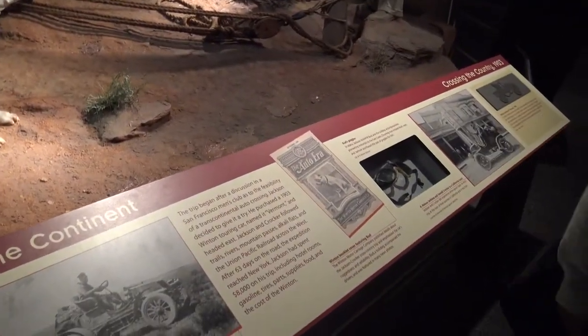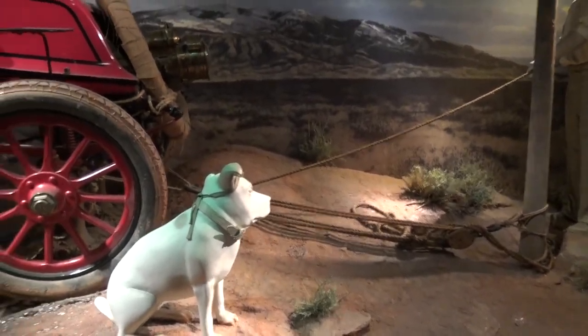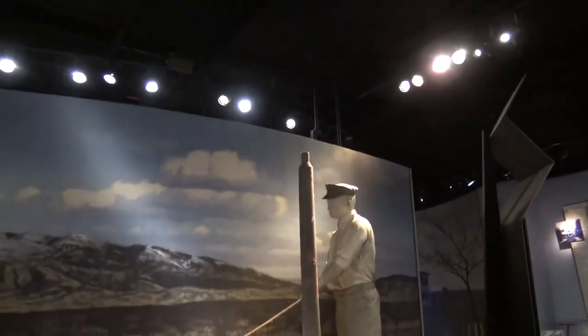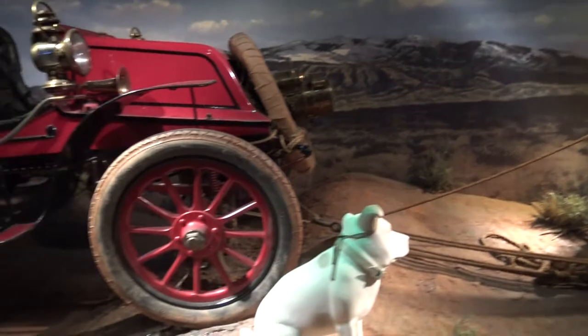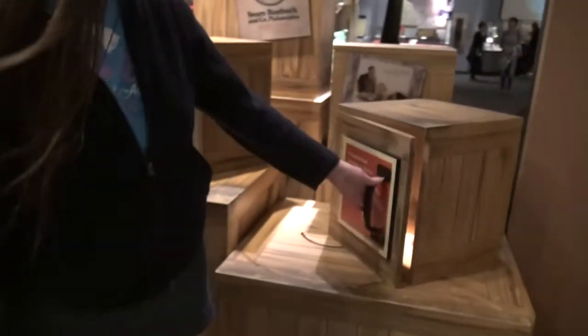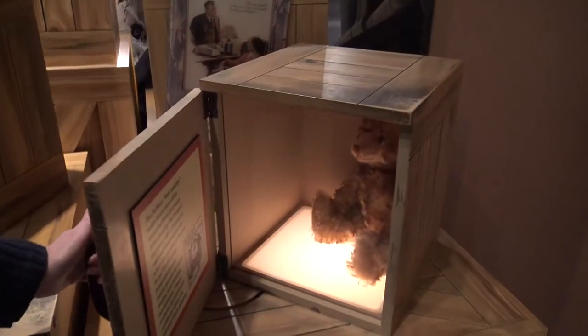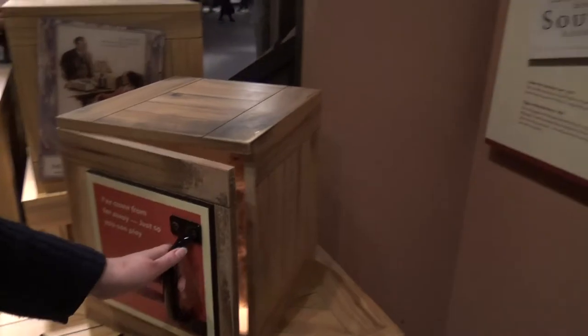Like goggles. Winter Motor Carriage, the booklets had the dog on it. Bud the Bulldog, his name was. Car got stuck here, looks like they're winching it out. I do like those old railroad buttons. What are you doing, Joy? Oh, a little teddy bear's getting shipped here.